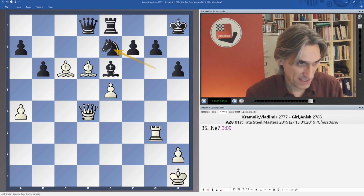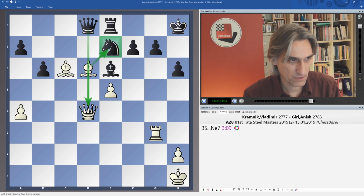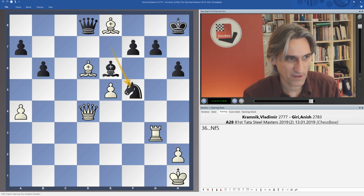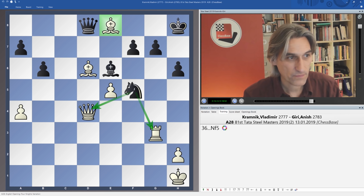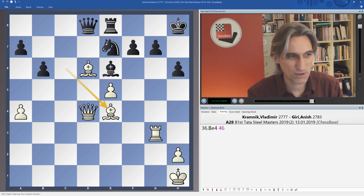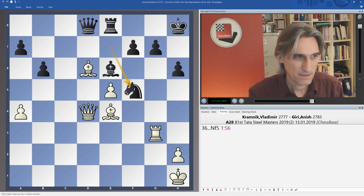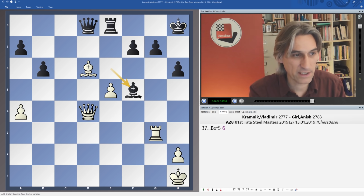Knight e7, excellent move. So if bishop takes knight, then of course there's a pin, queen takes queen. And if bishop takes rook, there's knight f5 hitting the queen. Then you take the rook with check and take this bishop. So that's not working. And so Kramnik just came back with a bishop. No, I'm afraid it's a forlorn hope now. Knight f5 forces finally the trade of that important light square bishop.